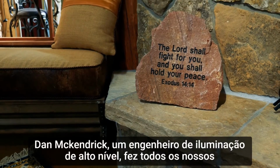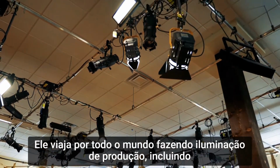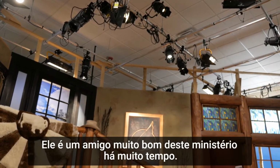Dan McHenrick, a top-rated lighting engineer, did all of our lighting overhead. He travels all over the world doing production lighting, including providing services at the White House. He's been a really good longtime friend of this ministry.